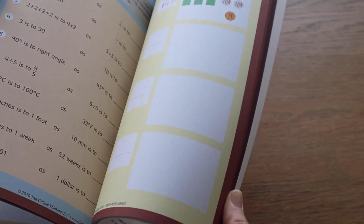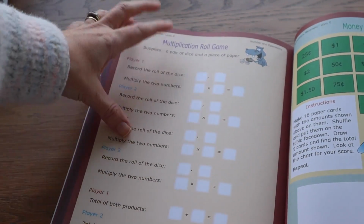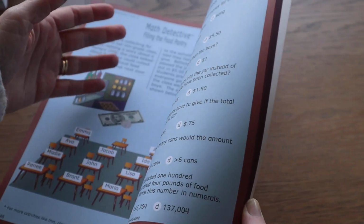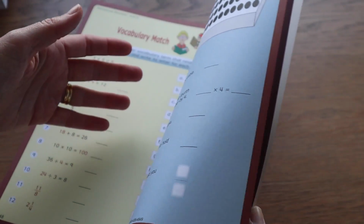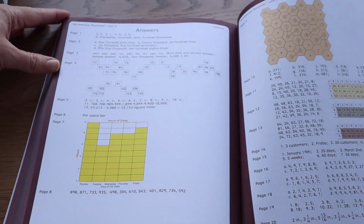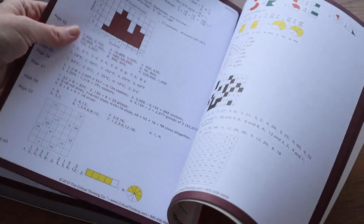So let's just skip towards the end. Oh, there's some games here. Multiplication roll games. That's fun. Money challenge. Looks like there's a lot of games in there. And then you've got your answers too. So by this stage, it is nice to have the answer key just to keep things quick and fast.